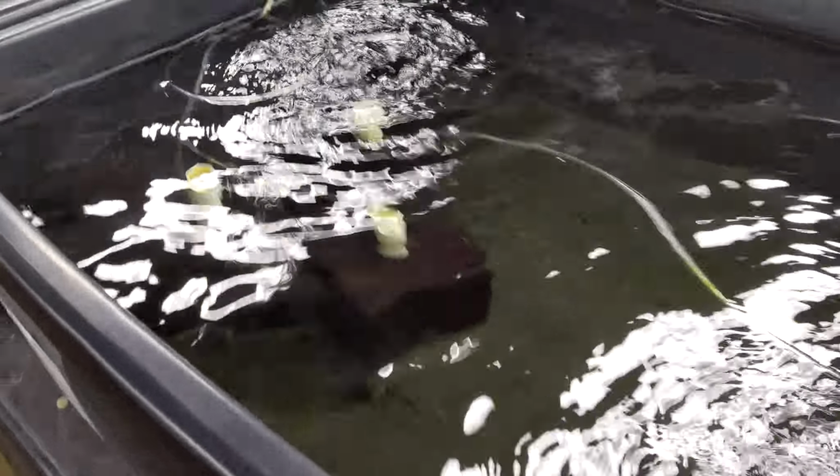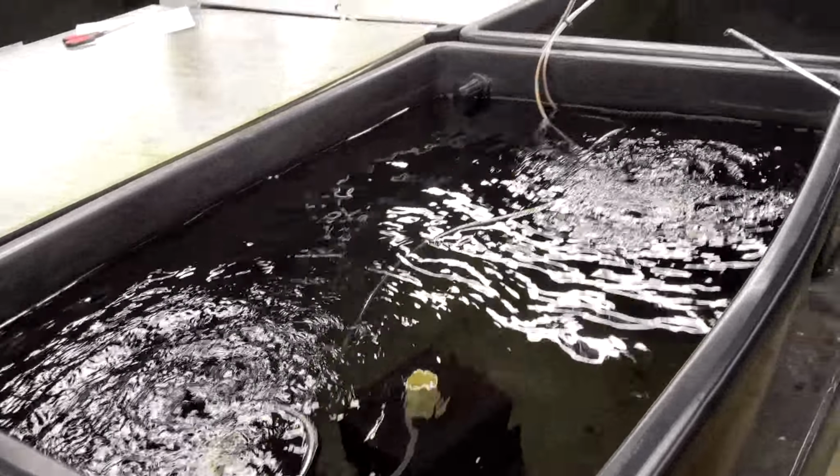So this is the only pond that we left up. And so we only have 1 pond left. Let's look how dirty that is. It's gross. This needs wiped out again. But it's really getting there.